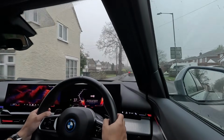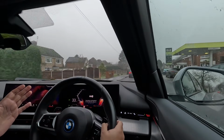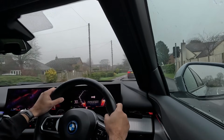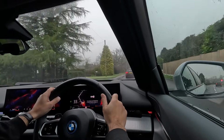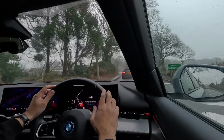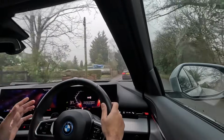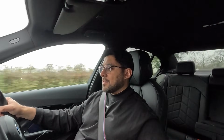The sound is something. Now I know I've got the car in sports mode, but that engine, you can tell that it feels quite strained at times, especially when you are at half to full throttle, which is probably why BMW are piping through some of that electric noise just to dilute the engine sound. Deep down I think they know that it's not sounding that great. Yeah, it does make a sound like a typical 4-cylinder.